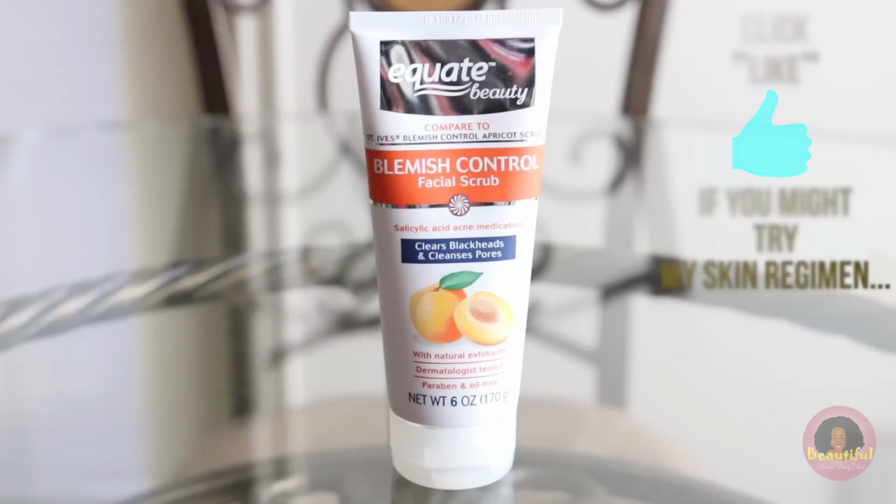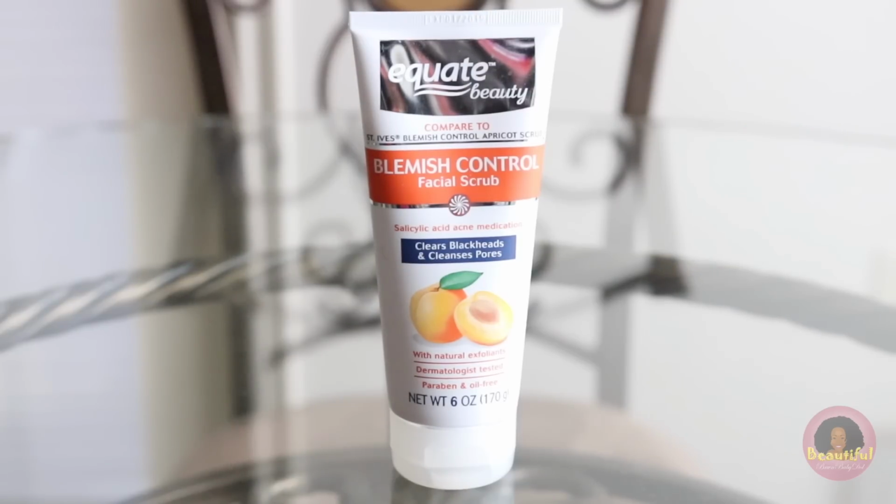Another great old faithful of mine is the Equate Blemish Control or the St. Ives Apricot Scrub. Both work excellent. With any of these, I would rotate them and use an exfoliator about 2 to 3 times a week.